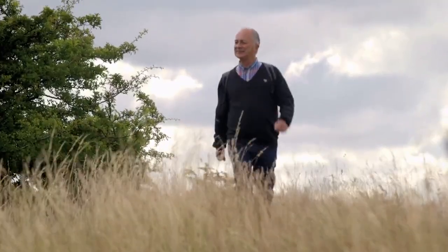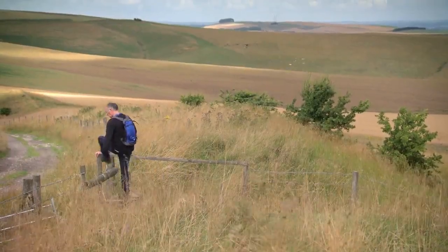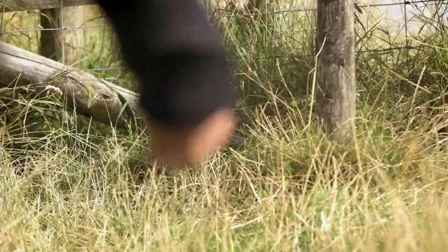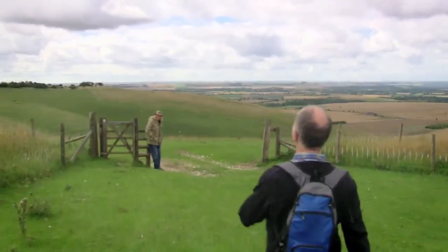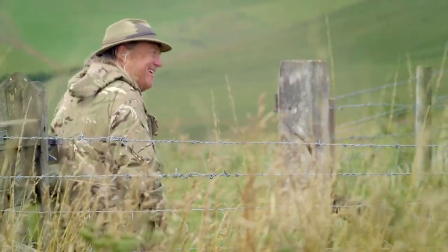I'm finding it tough going, and I'm only carrying a backpack. If there's one person who can tell me how Neolithic people got those huge stones across these high ridges, it's my old mate Phil Harding, who knows this area like the back of his hand. Good to see you on your home territory, mate. Welcome to Wiltshire. Thank you.